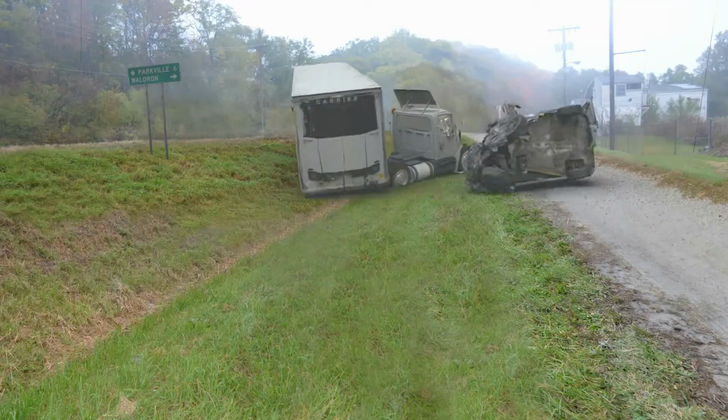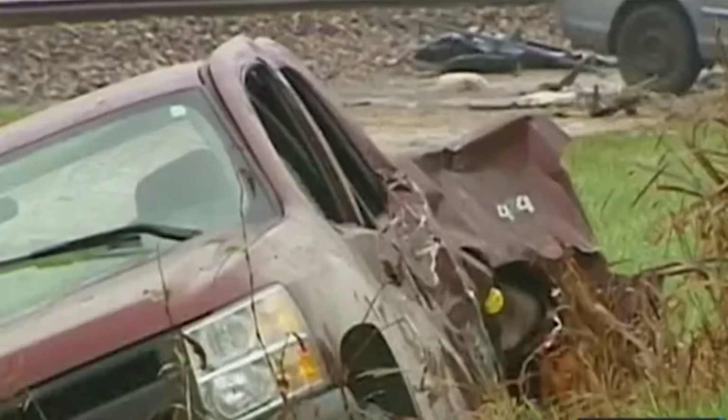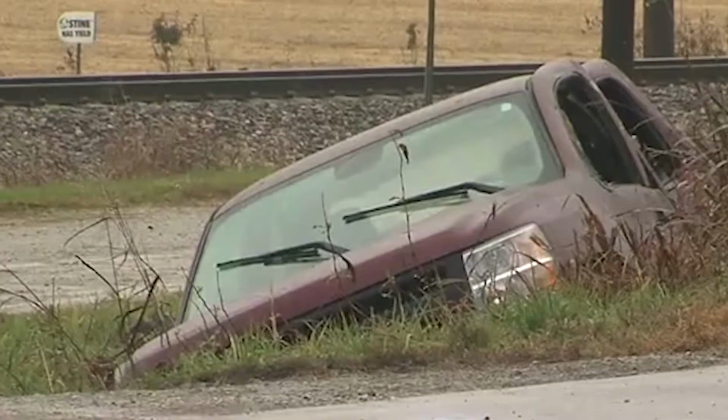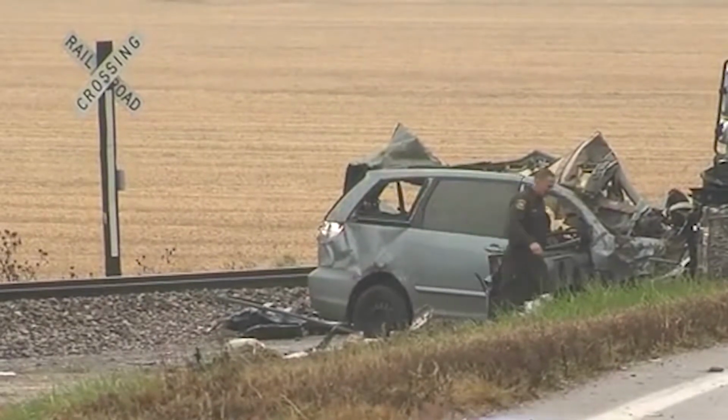Troopers say a semi crossed the center line and hit a truck. Crossed into oncoming traffic. Investigators say that truck crossed the center line and hit the blue minivan. The pickup was hit first and ended up in the ditch, but the minivan took the brunt of the force, struck almost head-on by the semi.